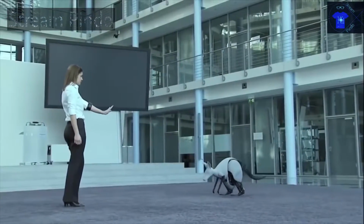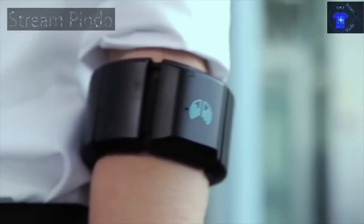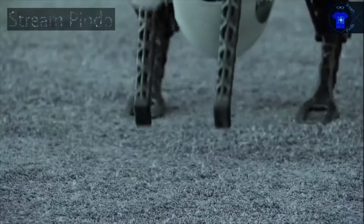The power supply system that forces it to move is a pneumatic accumulator. The robot is controlled by a special bandage that reads myoelectric signals from the human forearm.